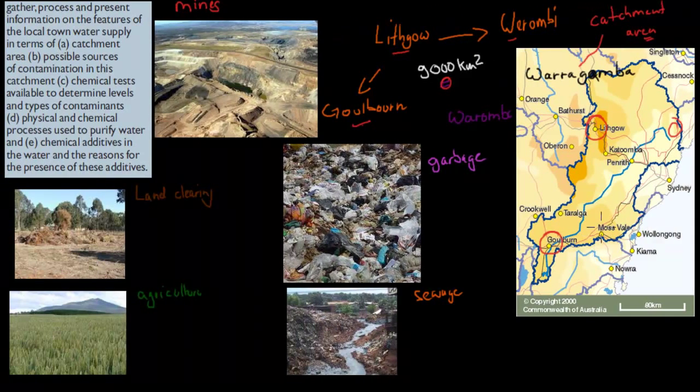There's quite a bit we have to talk about, because the dot point says: gather, process, and present information on the features of the local town water supply in terms of the catchment area, possible sources of contamination, chemical tests available to determine levels and types of contaminants, physical and chemical processes used to purify water, and chemical additives in water and reasons for their presence. So quite a few things.